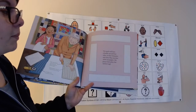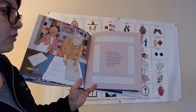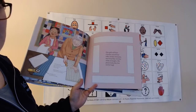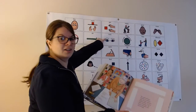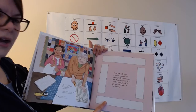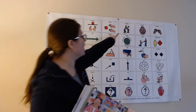This quilt will have a border around 4 sides. Jocelyn measures and Anna Mae cuts 4 white rectangles. The pieces look plain, but not for long. Okay, so look, we can see they cut 1, 2, 3, 4 rectangles for their quilt. That's another step to make their quilt.